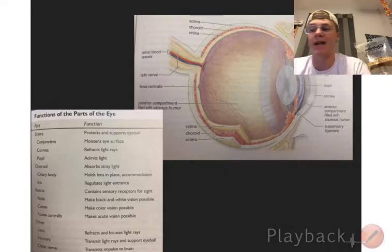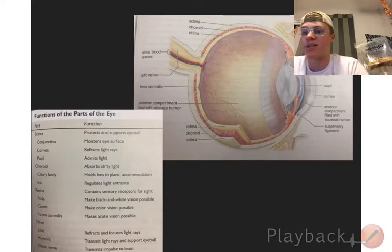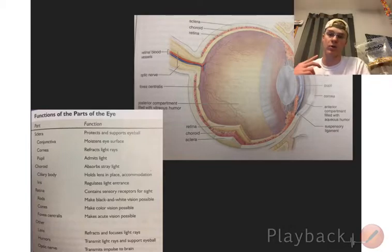We'll talk a little bit more about rods and cones in a little bit. The fovea centralis makes acute vision possible. Lens refracts and focuses light. Humors transmit light rays and support the eyeball, and then the optic nerve transmits the impulse to the occipital lobe and then to the brain.